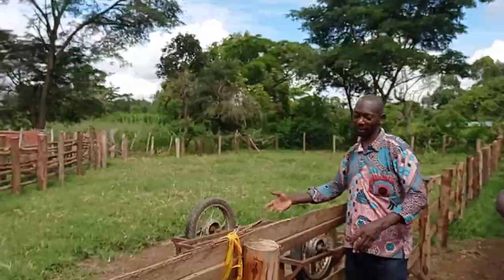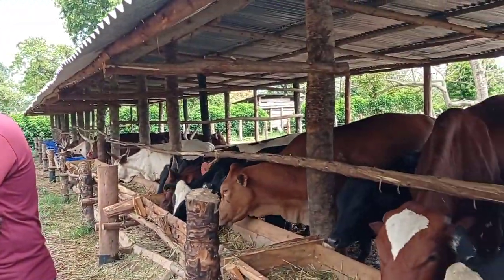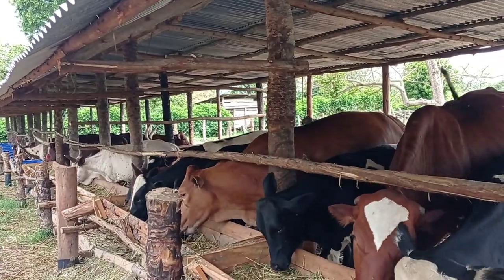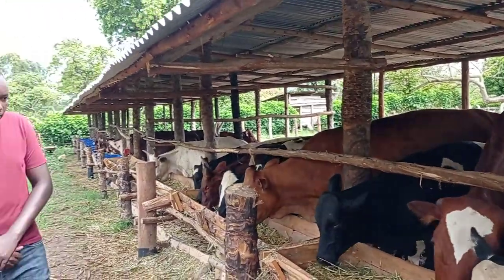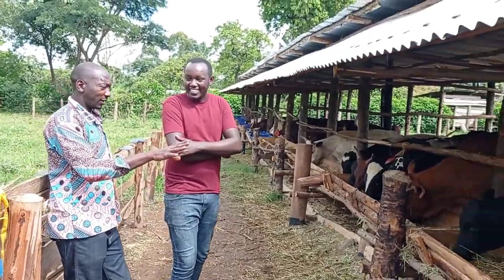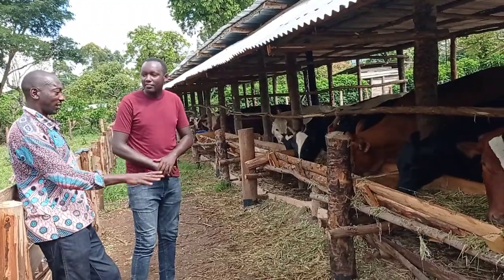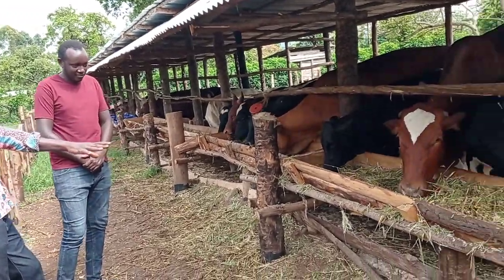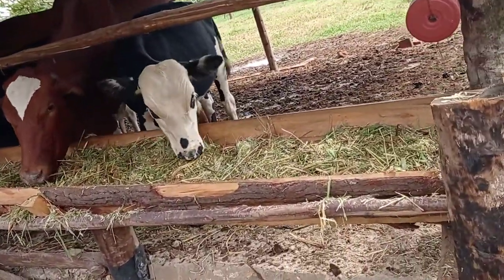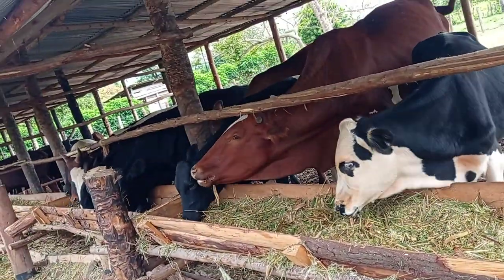Then, after 5 to 10 days, we introduce them to the feeding area, where we have this feedlot. Just like I told you, we just want to keep it very simple. You are seeing the feeding traps, made from local materials, and you can see these members are busy enjoying here.